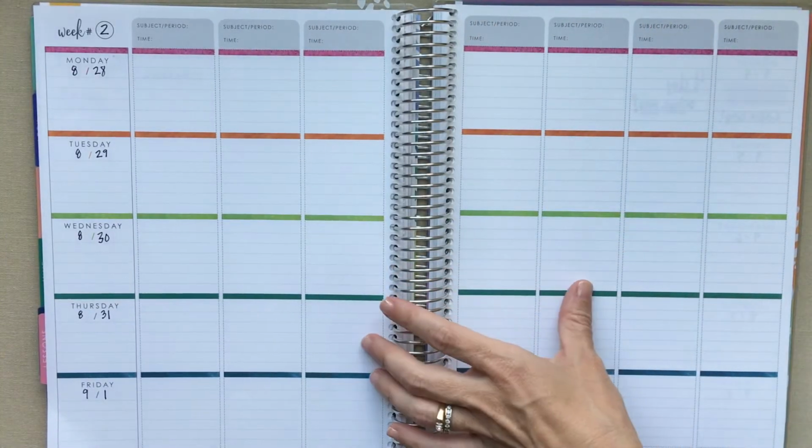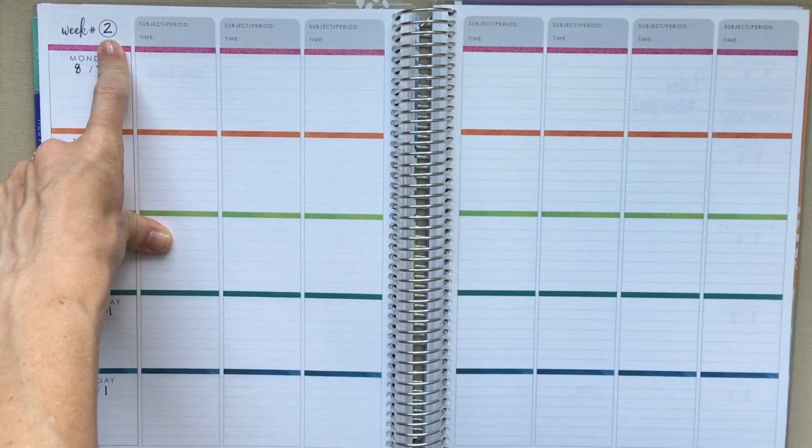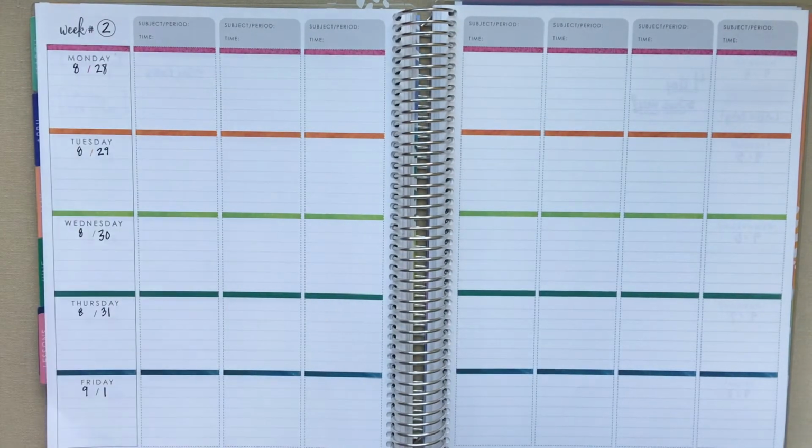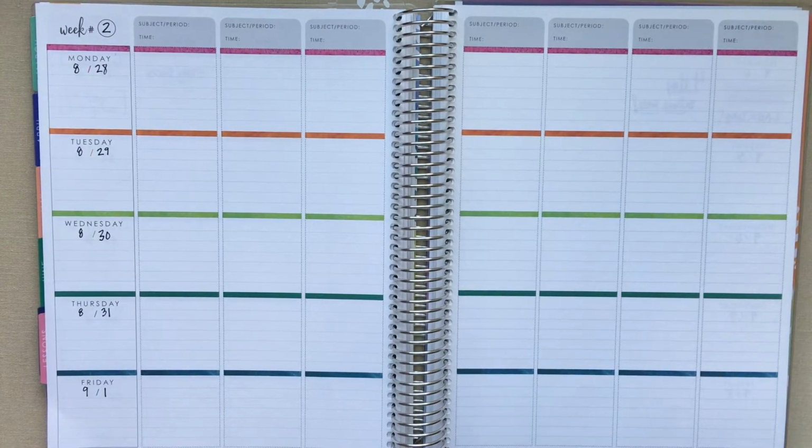Now I have not filled in any other subjects, but I have numbered my weeks. Week 2, I love how there's room for that because that's really important, what week you're on. Because that's kind of how we view the school year. My older son, they go in 6 weeks once you get to middle school and high school in our school district. So that's how we go. We view it in 6 weeks increments.